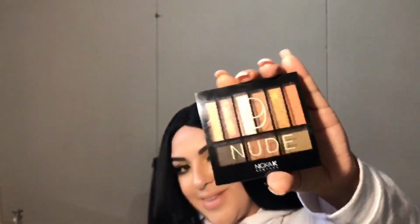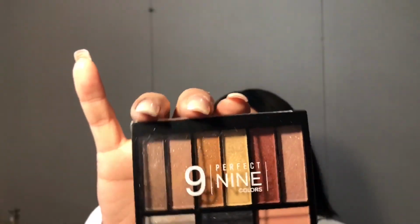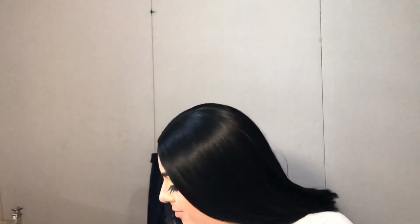And I also got my hands on the Nicka K New York palette. This one is in Nude Perfect. And I was so happy to also get this one, and this one's more like a glitter palette, and it's called the Perfect 9. Perfect 9 colors actually. It says Perfect 9 colors for $1.99. $1.99, guys.